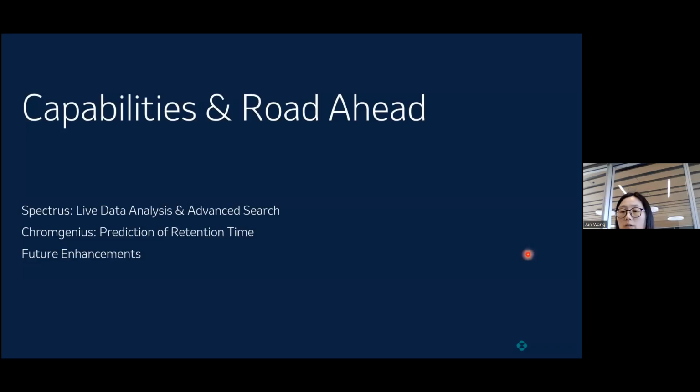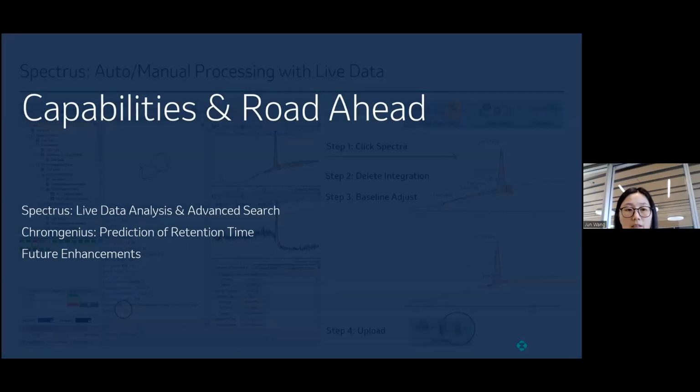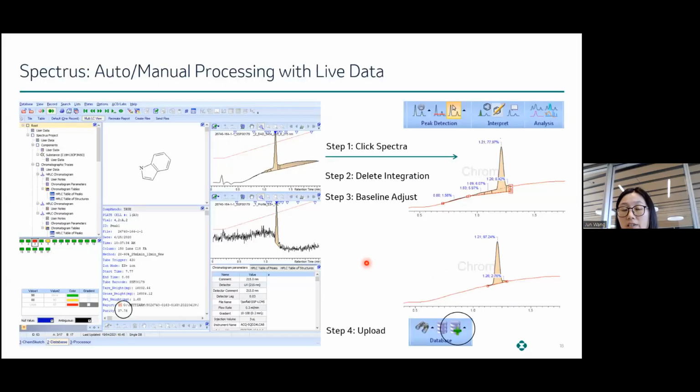So with those general concepts in mind, let's talk about how we can apply those two tools into our workflow. So it comes to the last part, which is about capabilities and the road ahead. The first is spectral application. Like we mentioned before, Spectros supports automatic data processing. Besides that, of course, you can do manual processing as well.